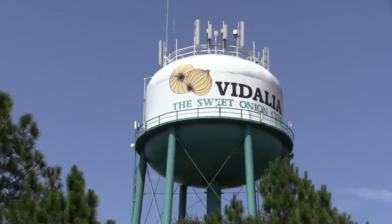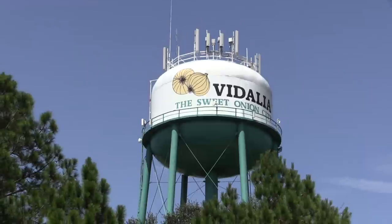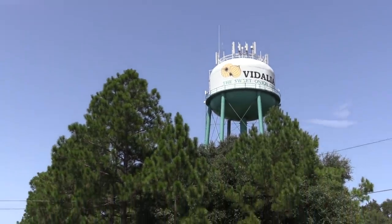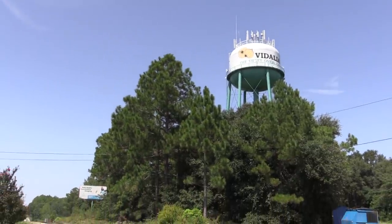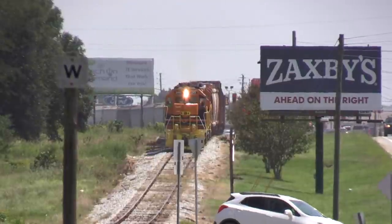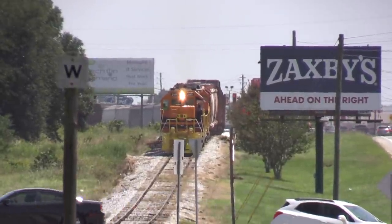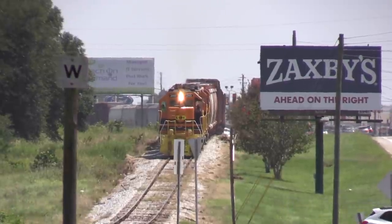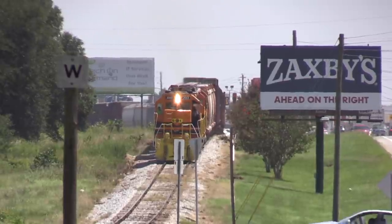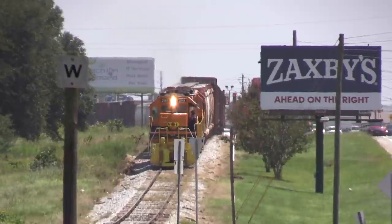Vidalia is famous for its onions. Historically grown here, Vidalia onions are named after the town and are unusually sweet compared to other types of onions grown in the United States. The Vidalia onion is Georgia's official state vegetable, and the city is quite proud of that honor. Every April, the city hosts the Vidalia Onion Festival, a four-day celebration that's packed with fun-filled activities for everyone.